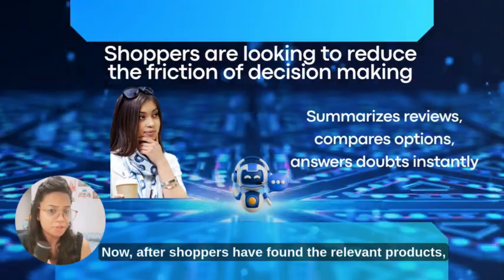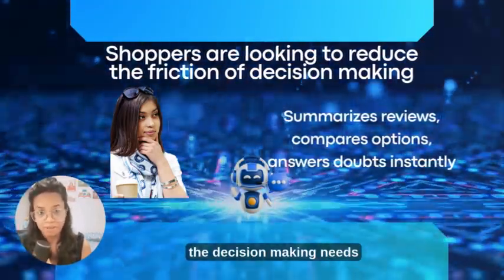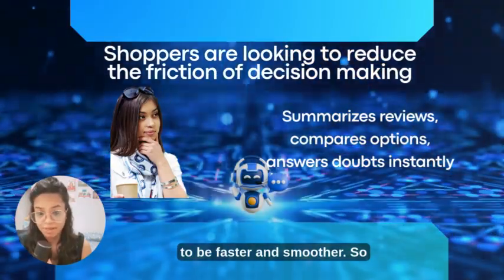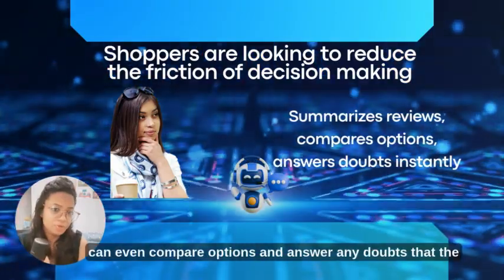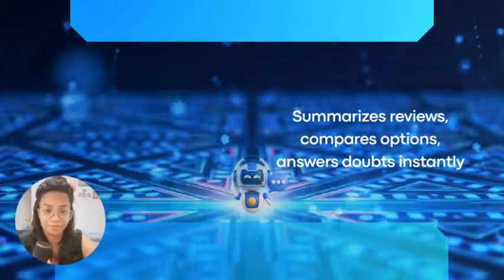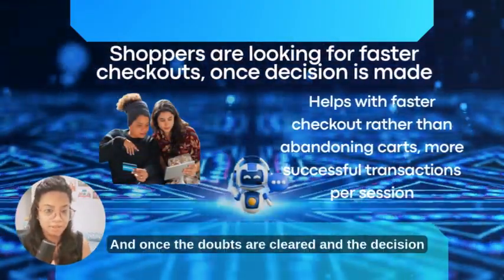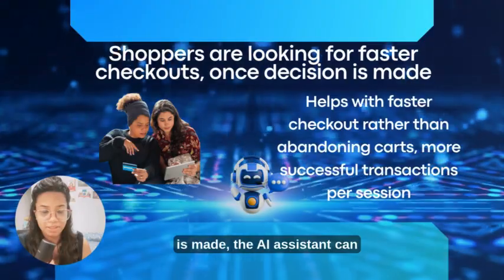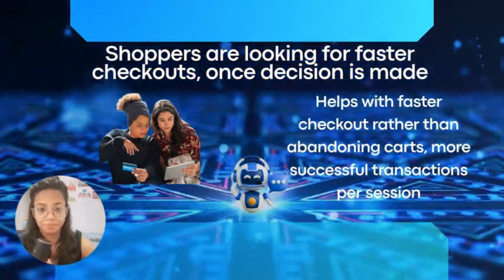Now, after shoppers have found the relevant products, the decision making needs to be faster and smoother. So, this is where the AI assistant can summarize reviews, it can even compare options and answer any doubts that the shopper may have. And once the doubts are cleared and the decision is made, the AI assistant can also help with faster checkouts.